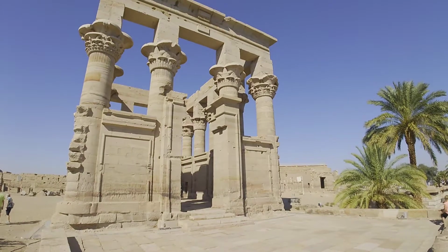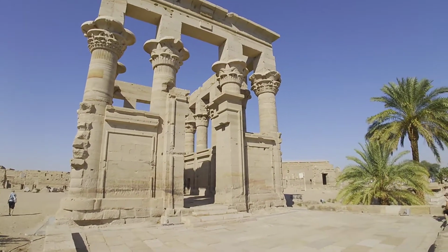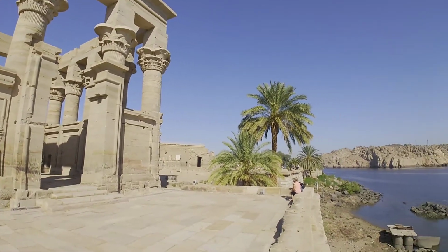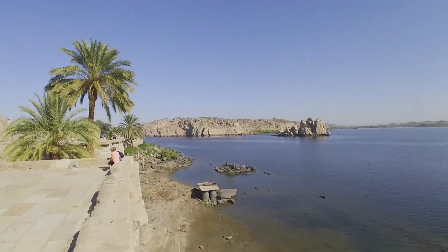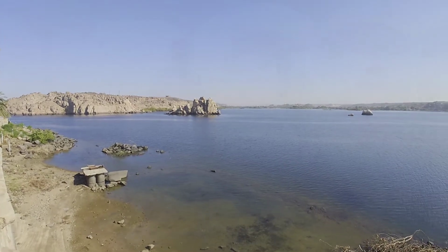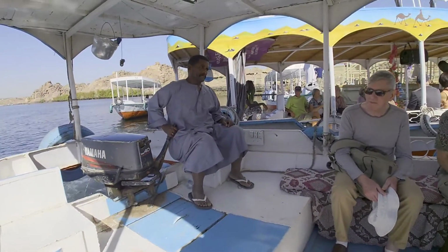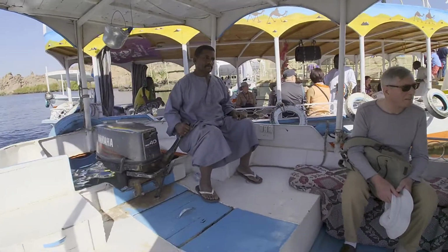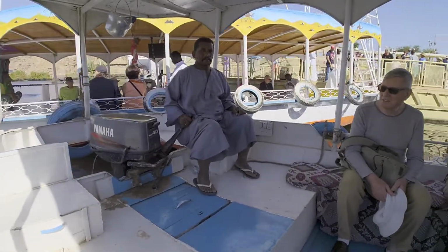And here's a temple that was actually moved from the lake because the flood waters had risen, and it was covered in 4 meters of water a few hundred meters away over there. And we're off to the mainland. Trusty old Yamaha 40 there. A few miles.